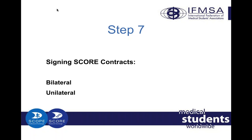But you can always sign the contracts. For example, it's January and you have one more place, you can sign one more contract. But it's really important for you to be ready by August.